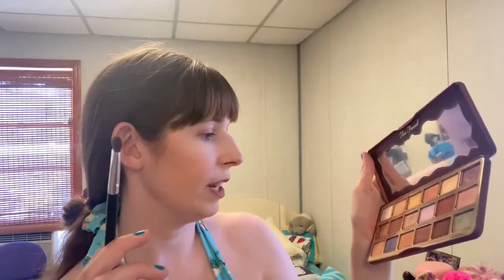So I don't know if these two are meant to be toppers or something. I would try this one again, maybe with a glitter primer to see if that helps, but it's very lackluster. I'm going to take my dollar store brush, go into Milk It, and just put that on my brow bone as a brow bone highlight.